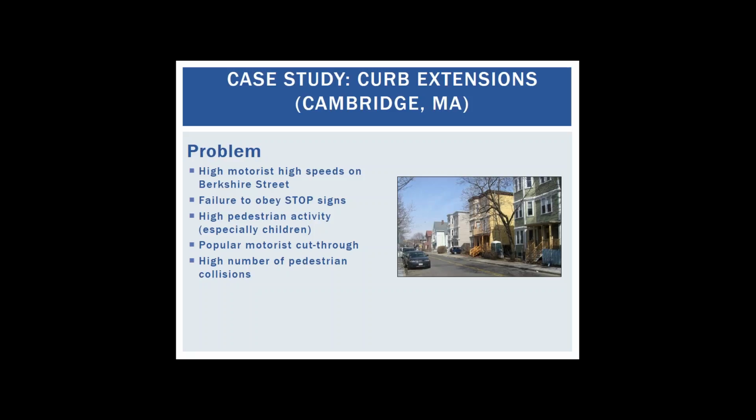Here we have a case study from Cambridge, Massachusetts, and this is the first one. We'll have another one at the end. This is a case where the city faced a problem of motorists traveling at high speeds and neglecting to obey the stop signs on a street called Berkshire.